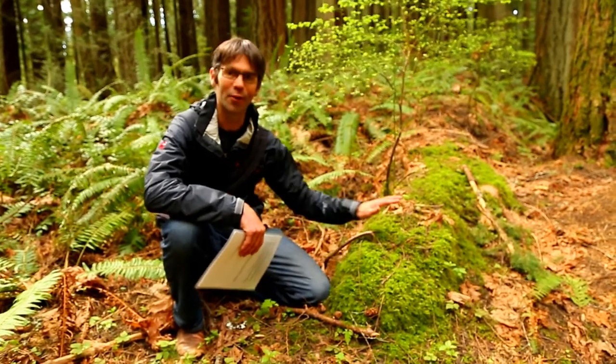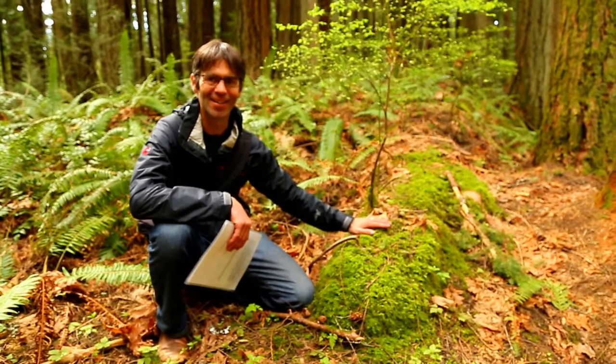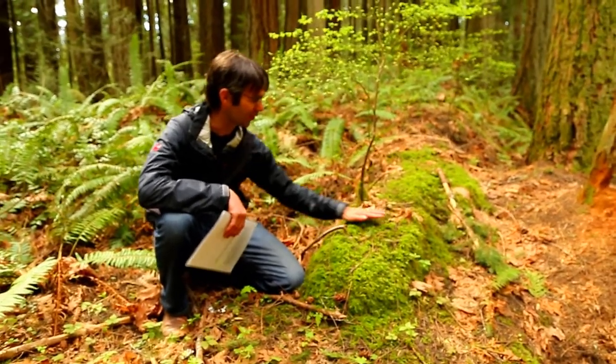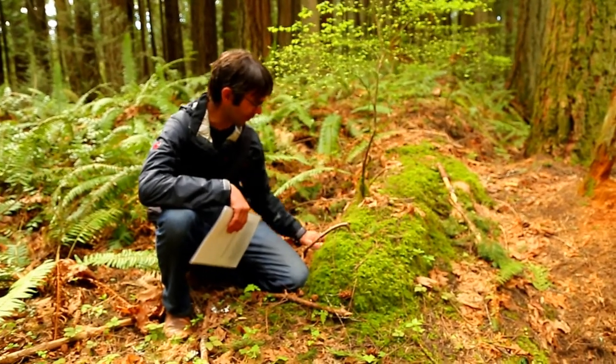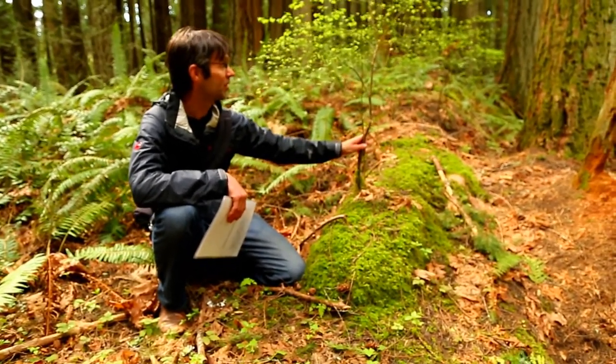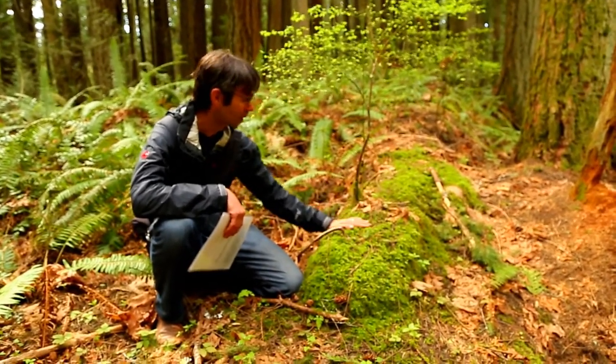You guessed it, I'm going to talk about this log here. This is a class 5, decay class 5. You can see how it's very flat. It's mostly dissolving into the ground, and it's totally covered with moss. But it's still providing a nice nursery for this red huckleberry here. Looks like a pillow.